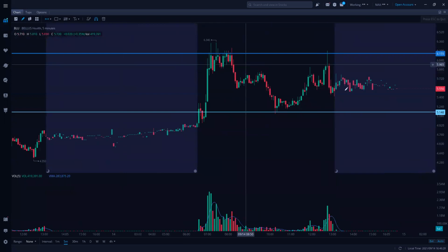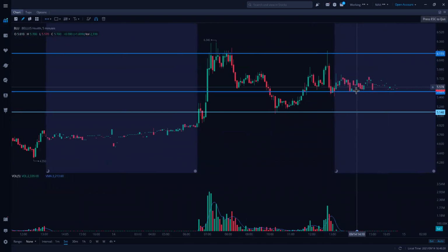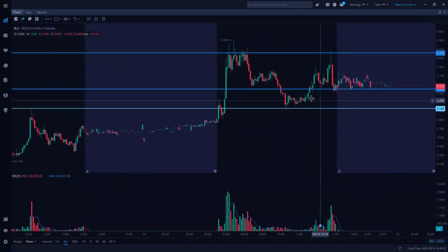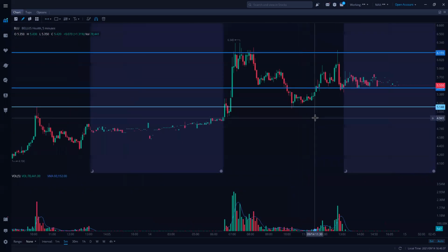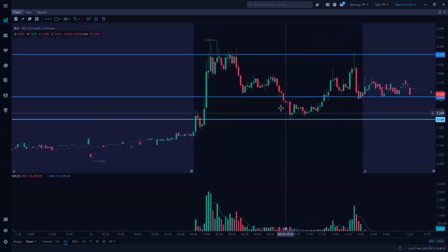And then there's some support right here from these after hour ads. But yeah, that's pretty much it for BLUE. The only way I possibly would have played this is definitely on this area right here. It's a downtrend.